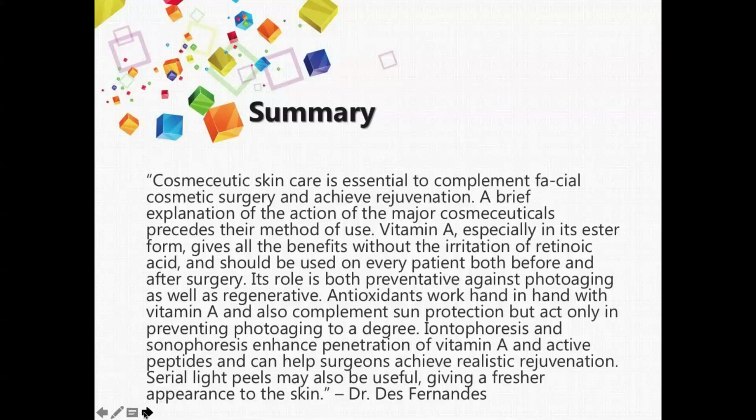So in summary, and this is a quote from Dr. Des Fernandez, a world-renowned plastic surgeon: cosmeceutic skincare is essential to complement a facial cosmetic surgery and achieve rejuvenation. A brief explanation of the action of the major cosmeceuticals precedes their method of use. Vitamin A, especially in its ester forms, gives all the benefits without the irritation of retinoic acid and should be used on every patient, both before and after surgery. Its role is both preventative against photoaging as well as regenerative.